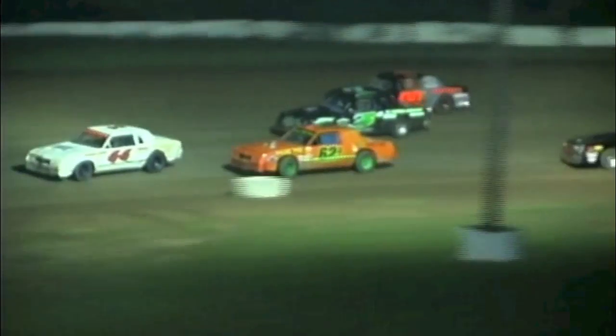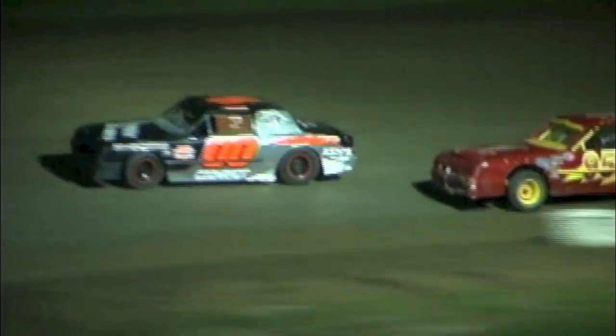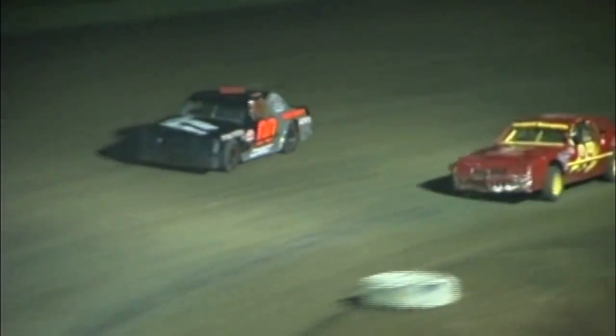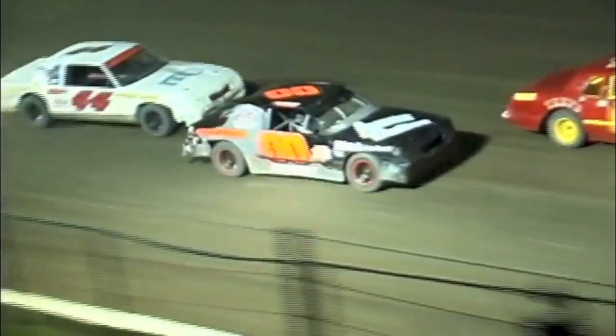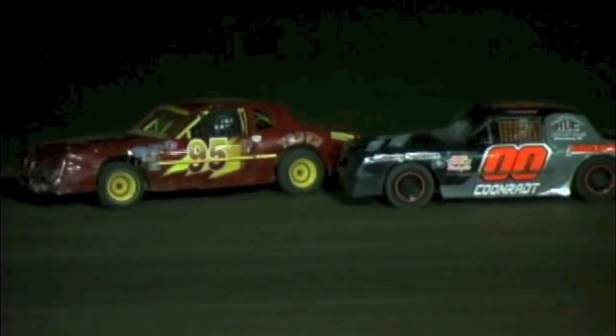Conroy's gone to the front. Here's Coonrat going upstairs as they work off of turn number two. Here comes Shippy down to the inside, trying to take Coonrat by surprise. He gets to the inside of him. They come off of turn number four, door to door, down to the white flag lap. White flag is out. Coonrat sees the number one spot go away, and he's coming back after it. As they go off of turn number two, Coonrat gets into the left rear corner with Shippy. They touch. They go down to turn number three.